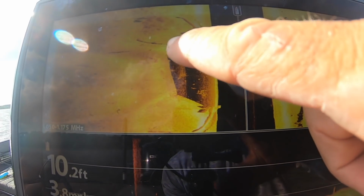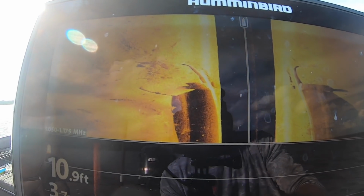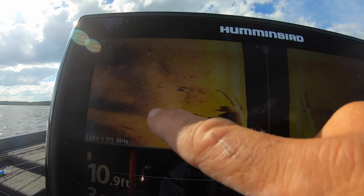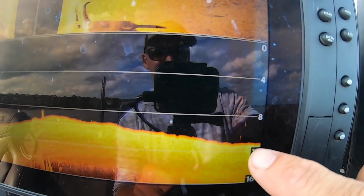There's always a bunch of concrete and rubble. It's always rough around the edges of these roads. Like I said, sometimes they'll be on top of the road, sometimes they'll be way over here. You can see the creek channel coming in here and bending next to it. It's just one of those deals. You're gonna have to fish around sometimes, or graph around until you find them. There's a couple of them suspended right there.